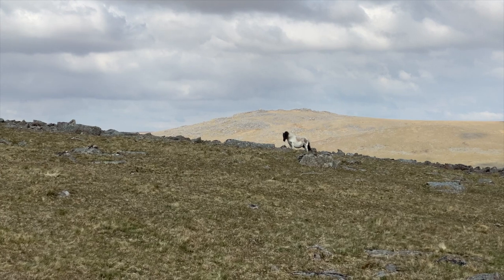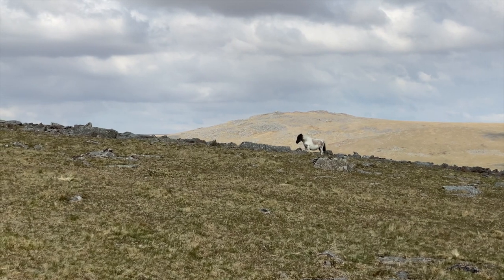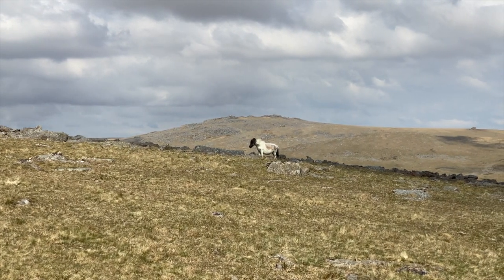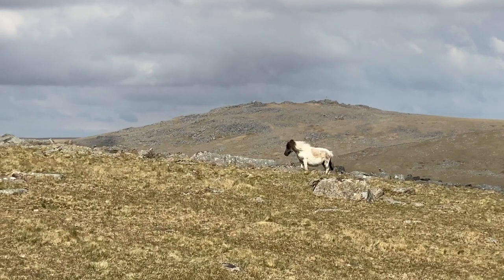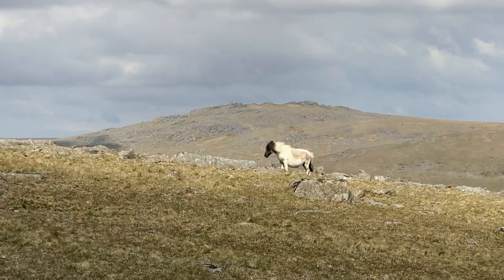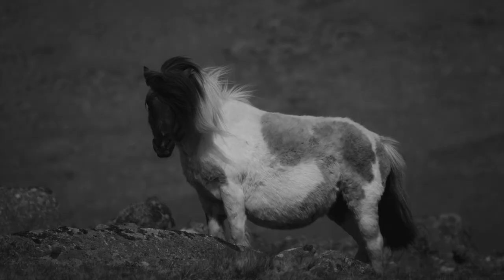I just love these ponies. Still got vestiges of their winter coats. And particularly in this wind, this mare just on the rise there is catching the wind in its mane, heavily pregnant, and I guess likely to foal fairly soon. I'm not exactly sure what time of the year, but she's certainly got a pretty full belly there.